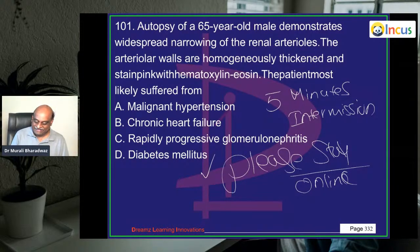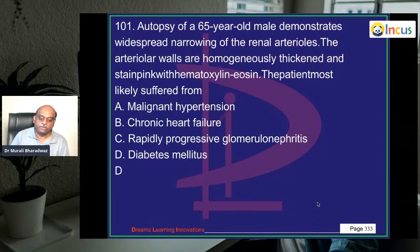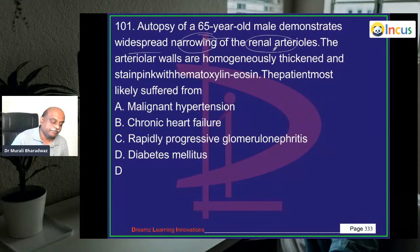So let's continue. Autopsy of a 65-year-old male demonstrates narrowing of the renal arterioles. The arteriolar walls are homogeneously thickened and they stain pink with hematoxylin and eosin. So what is the most likely possibility?